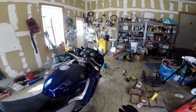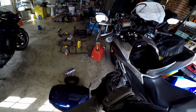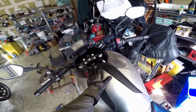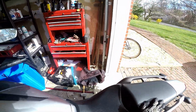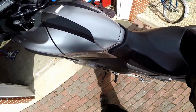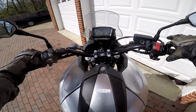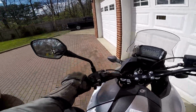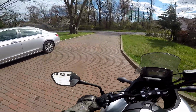I just got back with the FJR and I'm going to take the NC out for a quick spin just because I want to ride it. And I fixed up the battery and I wanted to see if the battery is good. So let's see if this is going to be a little bit better. Before, my engine light was on.